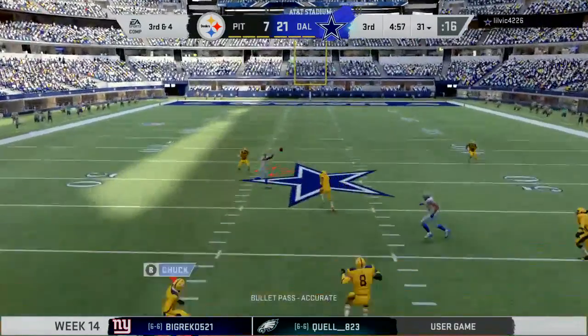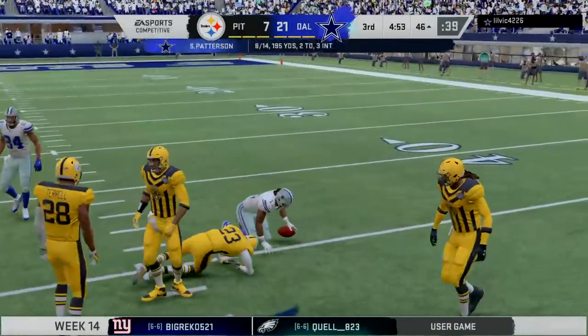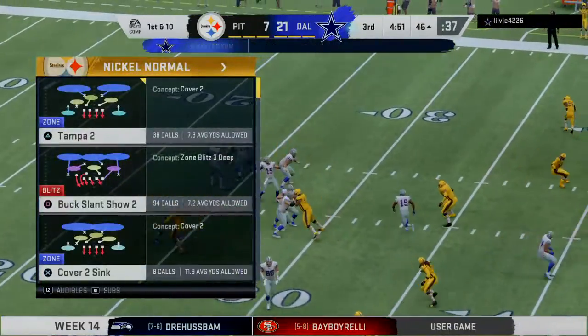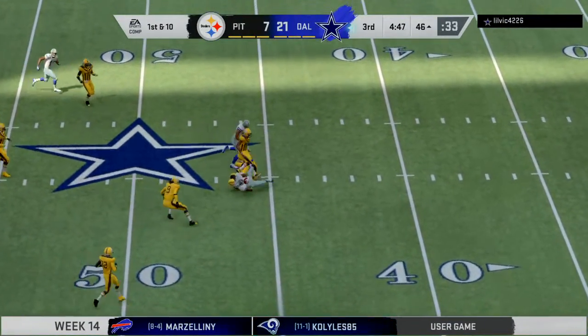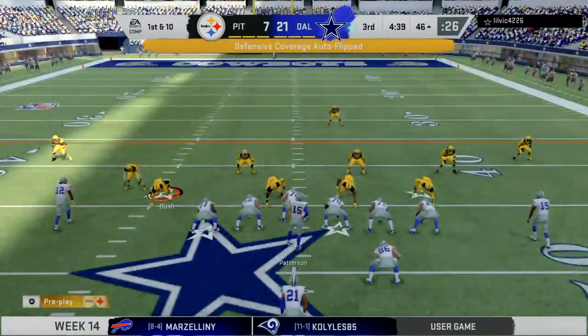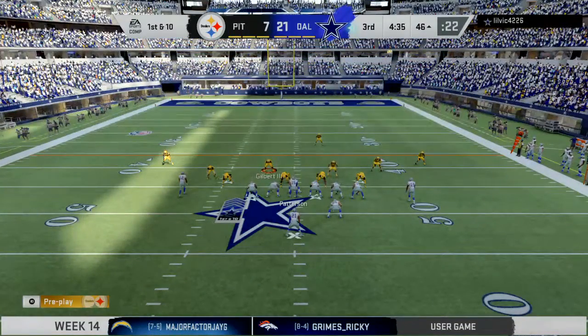Looking to throw. Patterson over the middle, complete. It's Lamb. And he'll be taken down, but not before they work it across midfield. A nice pickup of 23 on the 3rd down conversion. Operating out of Steeler territory now. Here's 1st and 10 at the 46.